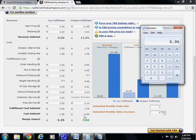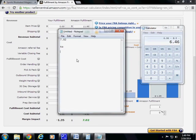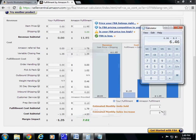Okay, we're not really missing anything else except the cost of the item. We know the item cost us 50 cents, right? So we're going to minus the 50 cents, okay? That takes us down to $6.46, all right? So that's what you're going to be making right there. $6.46.